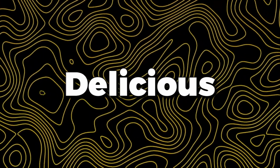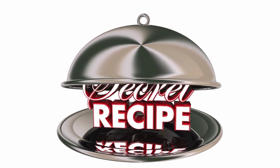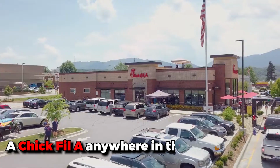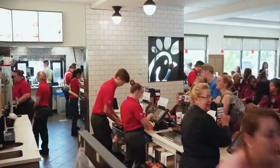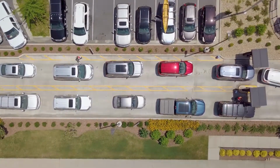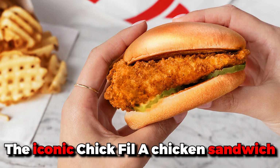Welcome to the delicious world of Chick-fil-A, where a secret recipe and a commitment to quality have made it America's favorite fast food destination. Picture this: a Chick-fil-A anywhere in the United States, and you're bound to witness a line of eager customers patiently waiting to savor the iconic Chick-fil-A chicken sandwich.